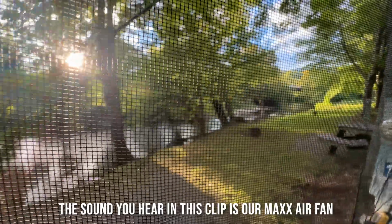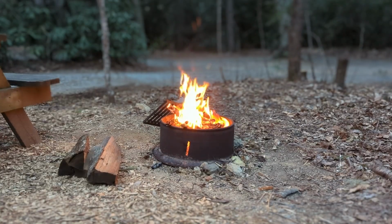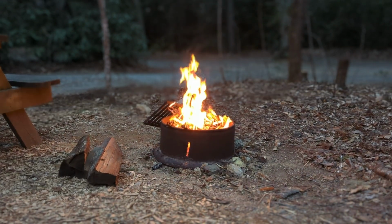We really like this campground and would absolutely stay again when back in this area. Any questions, drop a comment. Safe travels out there.